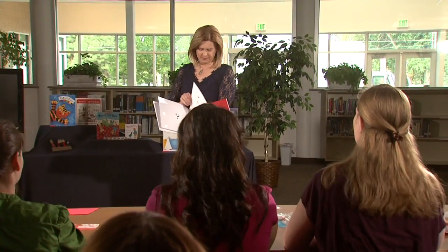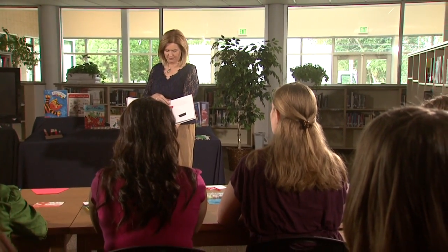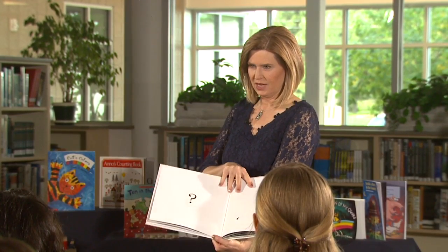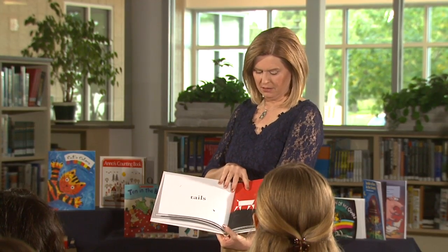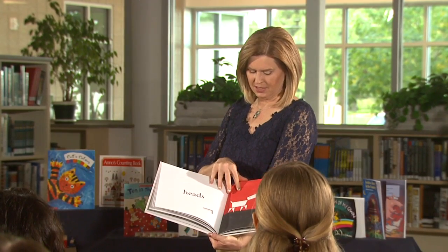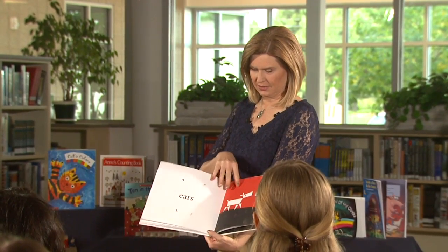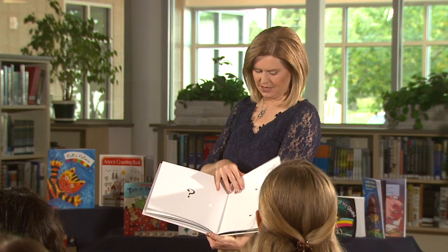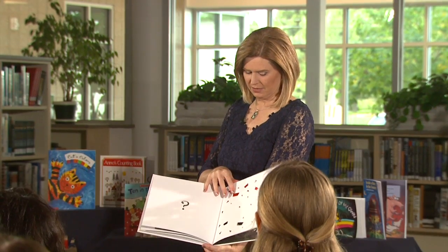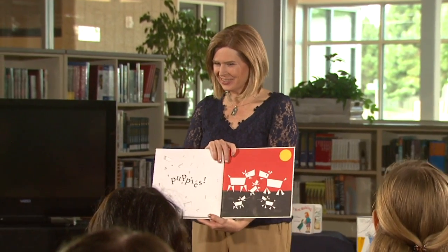What? In fact, legs. Now what? Bodies. Now what? Tails. Now what are we going to have? Heads. Now what? Ears. Now what? Mouths. Oh, look at all those cutouts. Puppies! Isn't that fun? All those different shapes.